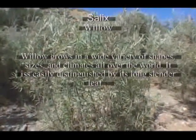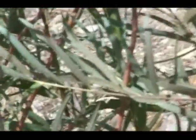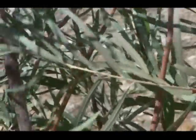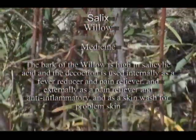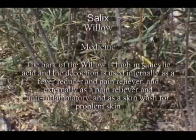Here we have an amazing and legendary tree, the willow tree. There are many species of willow tree growing along waterways all across the globe, all with very similar uses. In the medicinal category, willow is high in salicylic acid. Salicylic acid is where aspirin comes from, and the white willow tree was the original source for aspirin.